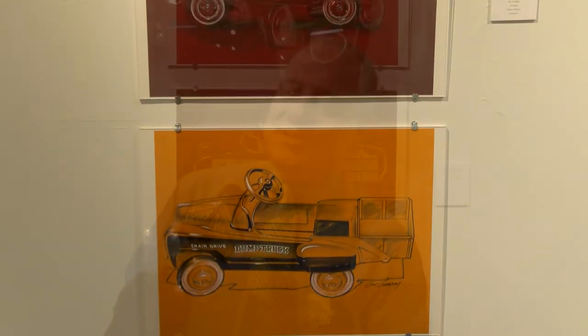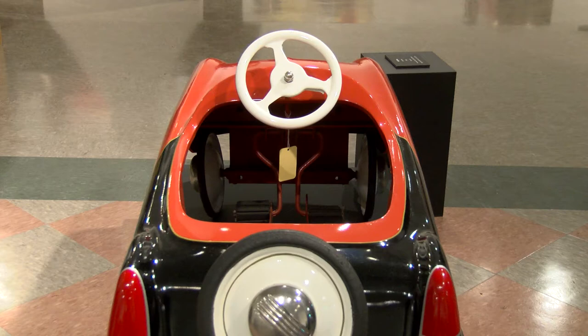My favorite car is not here. My favorite car was my first one. It's a 1941 Pontiac, and for some reason I didn't want to bring it. It's at my home, and it's not in my cellar, it's upstairs. And that was a labor of love. That's what really got me enthralled about pedal cars, so that's my favorite, my first one.